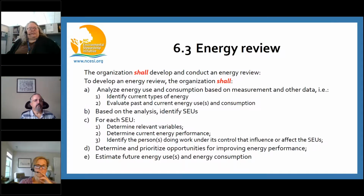And then for each significant energy user, you want to determine what the relevant variables are for that equipment. You want to determine current energy performance, identify the persons working under your control and influence that affect that piece of equipment or that building, or however you're going to break down your SEUs. And then you need to determine and prioritize opportunities for improving energy performance and estimate future energy use and energy consumption.